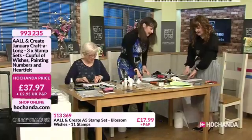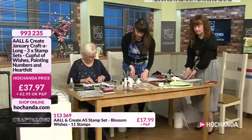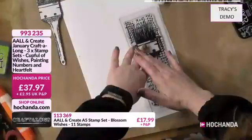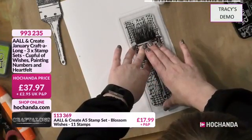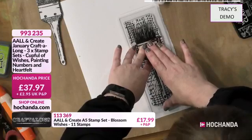What you need to do is, if you've never stamped with a large stamp before, keep this left hand in situ. So place your stamp onto the card, Alex. You don't mind if I do it sideways? No, you can do it sideways.